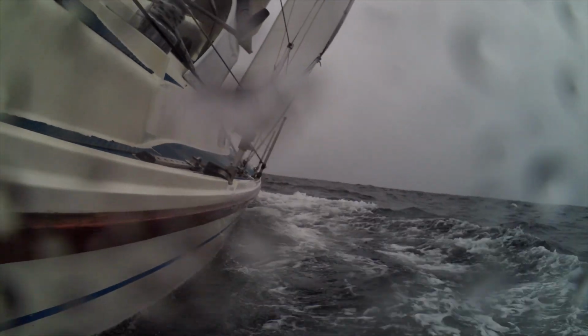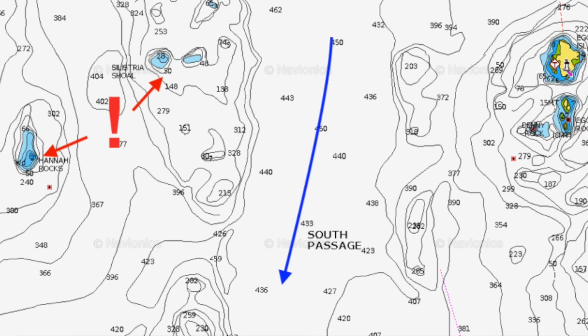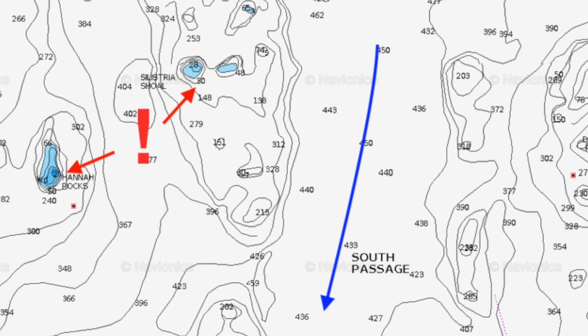As we guessed, the wind did pick up. We are now double reefed with a bunch of jib in as well, and we are cooking along. This should be our last tack we have to make for quite a while. We're just getting clear of the reefs that are on the west side of South Passage.